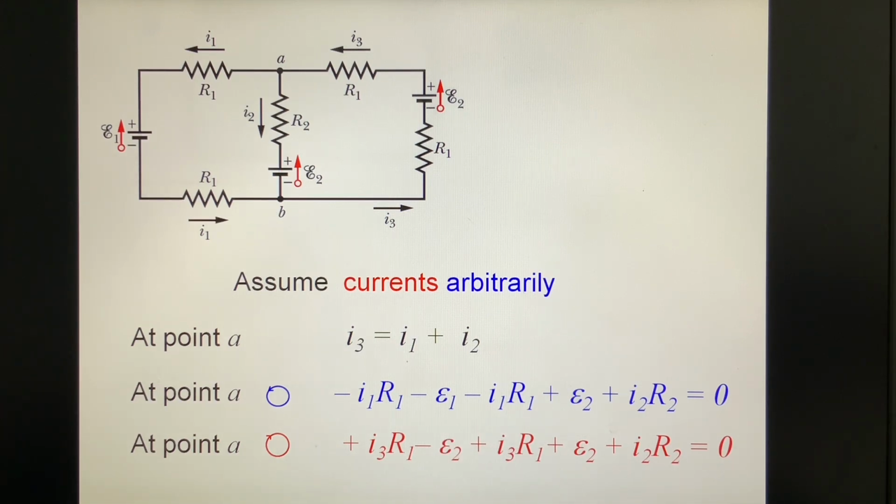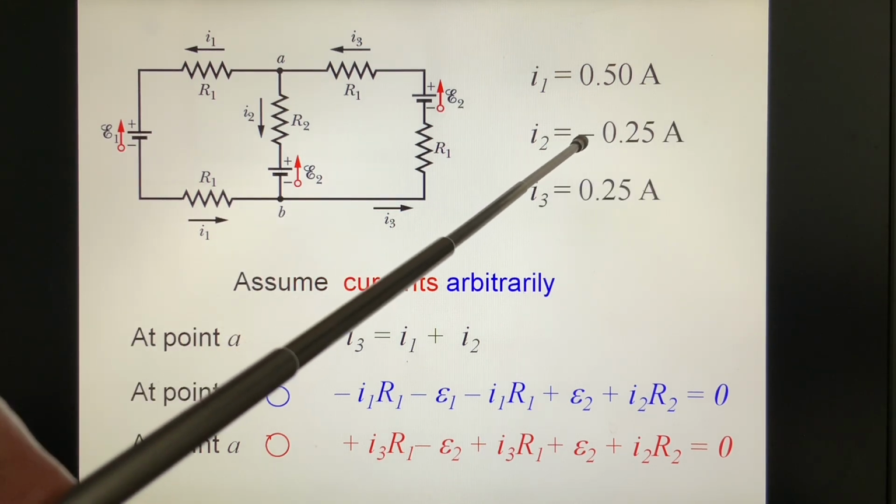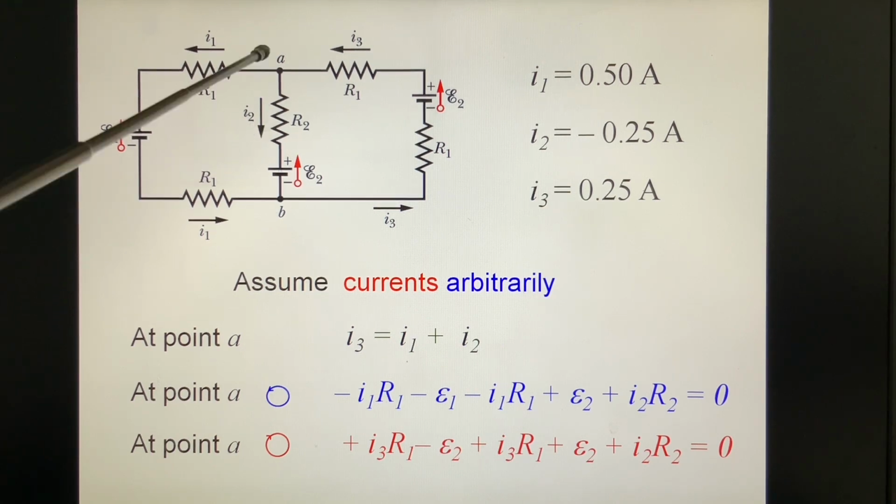Now, how about this loop? In this loop, all the resistances and batteries have been counted, so nothing new. So it's not an independent loop. Three unknowns, I1, I2, I3, and three equations, so we can solve this. This is tedious work, so I'll just give you the answer. We get I1, I2, I3. We look at this one. I2 is a negative number. That means the real current goes in this direction.